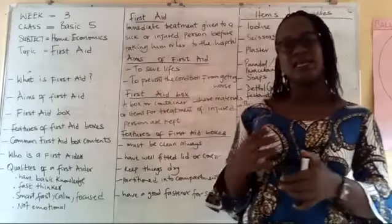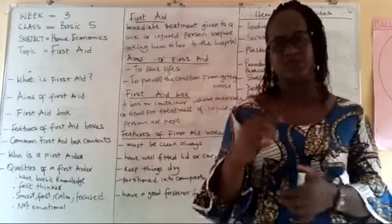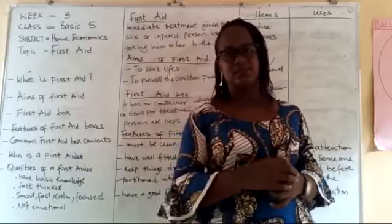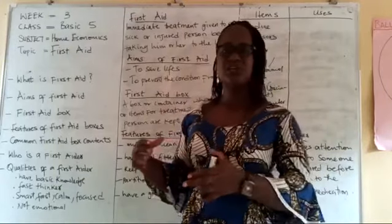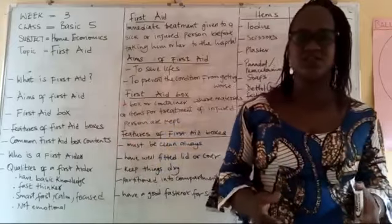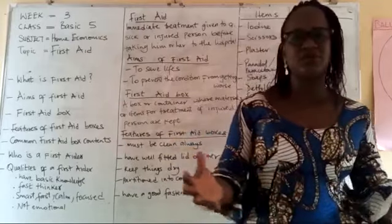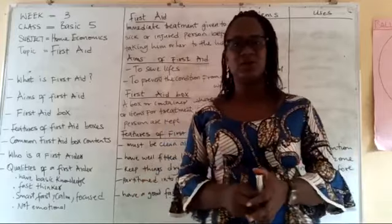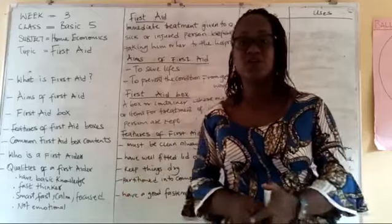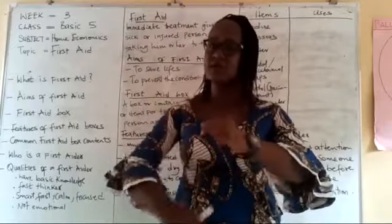When you hear first aid, from the word first, it is that very first treatment, that immediate treatment that you give to an injured person before taking him or her to the hospital. Now, this immediate treatment, you are doing it to save life. For instance, if the blood flow is much, you try to curtail it. You use the bandages. Sometimes, in the absence of a first aid box, you see mommy will tear her wrapper or cut her clothes and tie it around the wound.